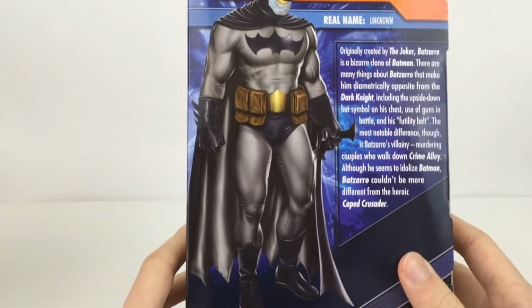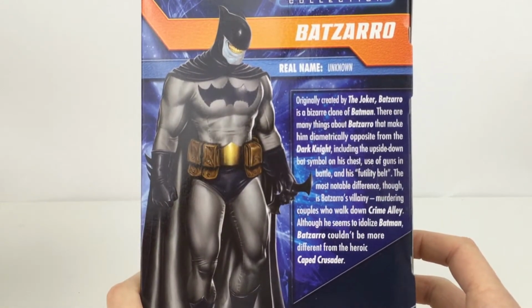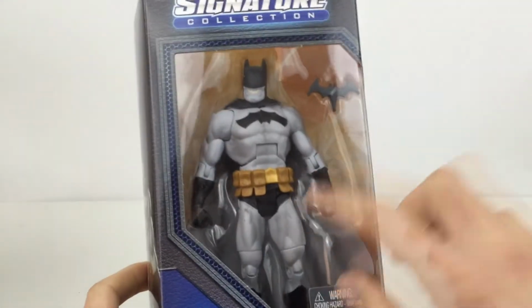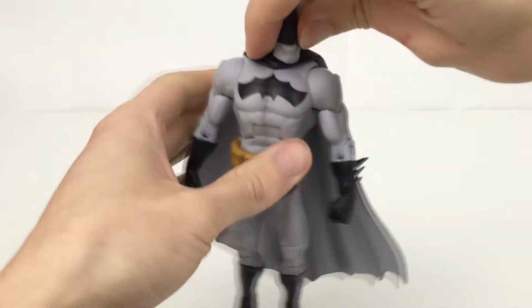And then here we have the larger picture, and then also the bio there. If you want to check that out, pause it now. It's a pretty cool little bio right there. So let's get this thing open and take a closer look at the figure itself. And here is the figure himself, Batzarro.